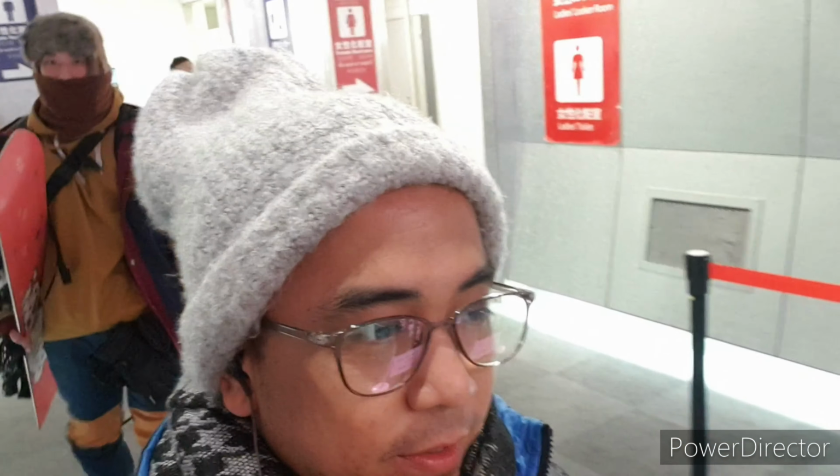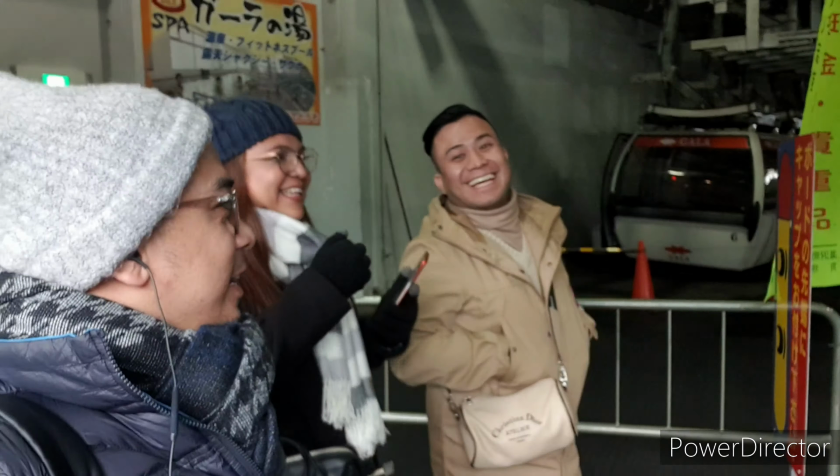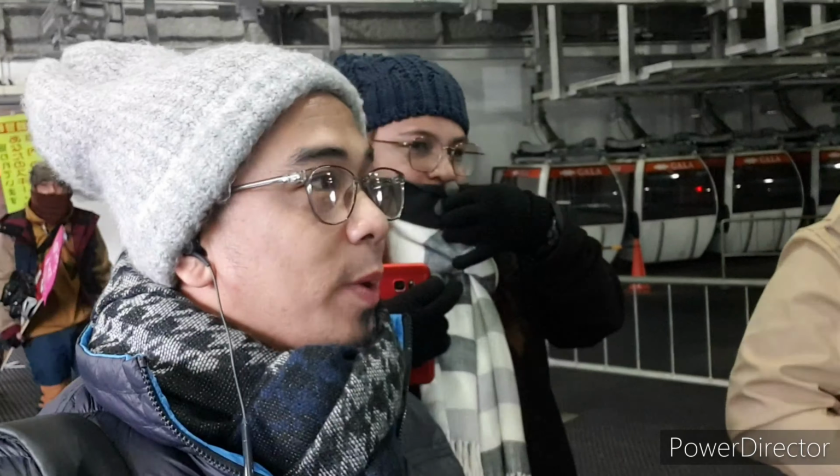Where's the ticket? Sir? 3. Thank you. So, yan, we're here. Papasok na kami. There's the gondola. So, yan. Si Katie, first time sa snow. Kaya, super aligaga siya. Excited. Nung nagpunta kami ng Niseko, medyo may snow pa.